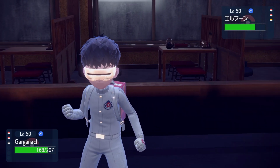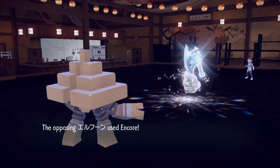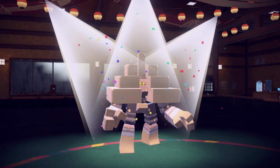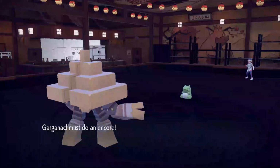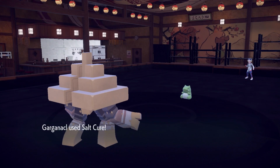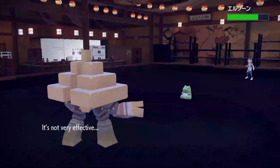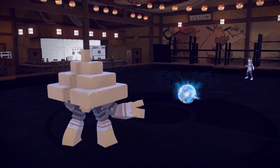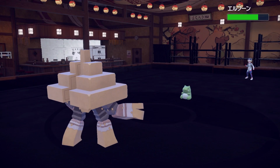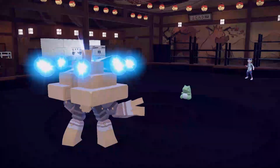Let's see. Just Body Press, break the sub. Are they Encore? I mean, that's bad. Just gonna click Salt Cure again. If they ever kill me, the best case scenario is that their sub is gone. Otherwise, if we can break their sub and then they kill me, that's what we want. But if they kill me and they're still behind the Substitute, I don't know if there's anything else we can do at that point.